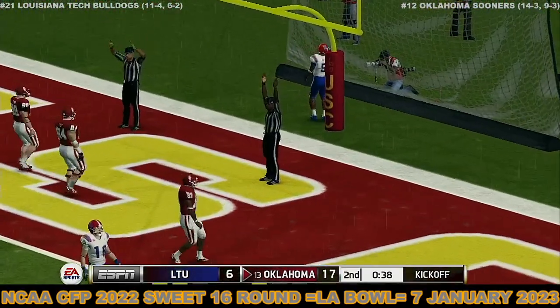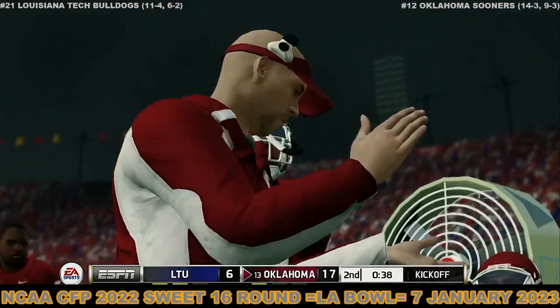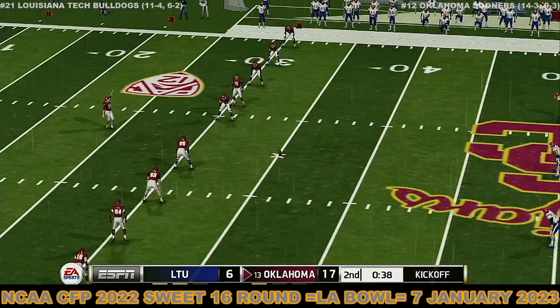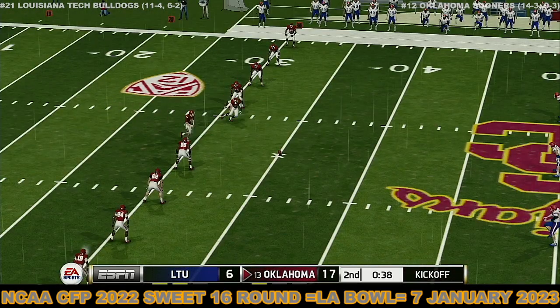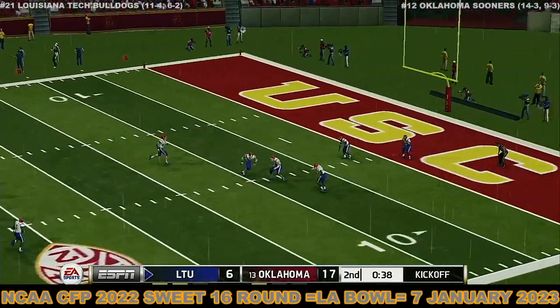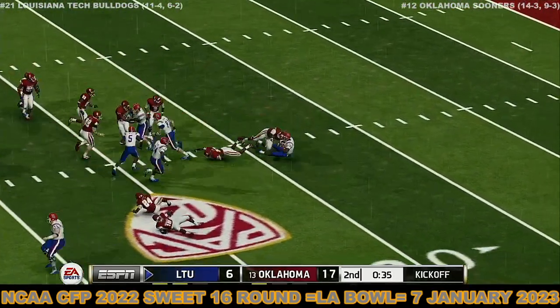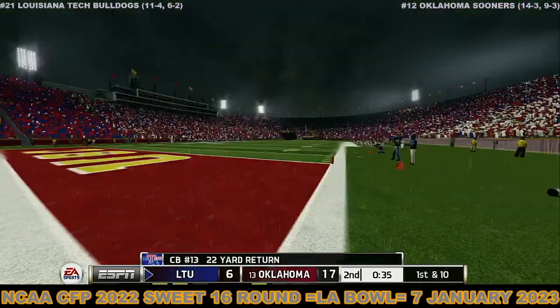A 9-play, 94-yard drive. And that's good for a touchdown. So the score now, 17-6. And it looks like they're ready for the kickoff. Nice kick, plenty of distance. He's to the 20. He makes it out to maybe the 20-yard line.